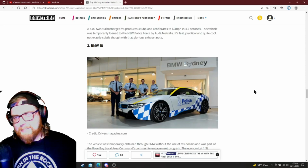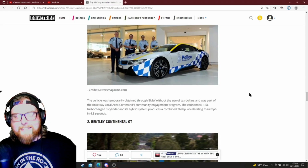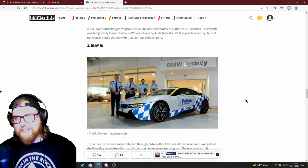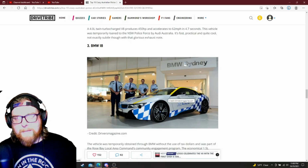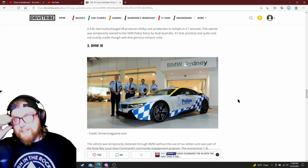All right, now this next one I feel like is a bad police car. This is a BMW i8. Now don't get me wrong, these are really sleek looking. They look really cool. These are the kind of cars that personally annoy me because I feel like the i8, in person, in traffic, it does look like a supercar.